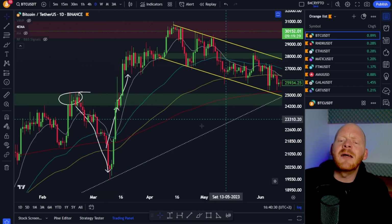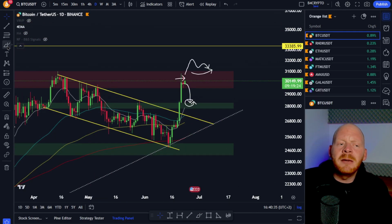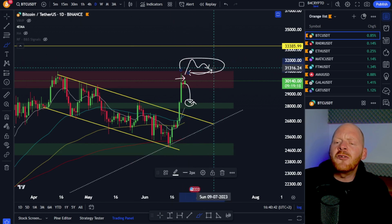So yes, I expect that we're going to get this bullish breakout now, and that the price movement of Bitcoin will reach the level of 31,000 US dollars over the weekend, and that we're going to see the next move after this consolidation back above the 31,000 US dollar level. So yes guys, this is the way I'm going to trade the next move for Bitcoin.